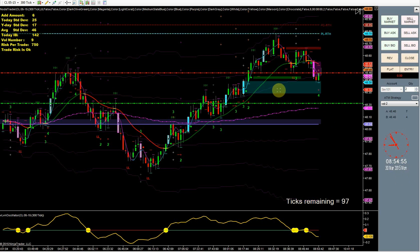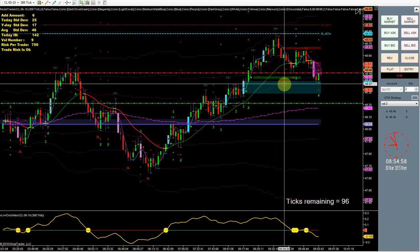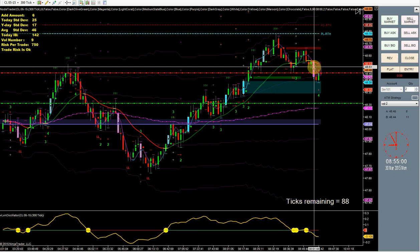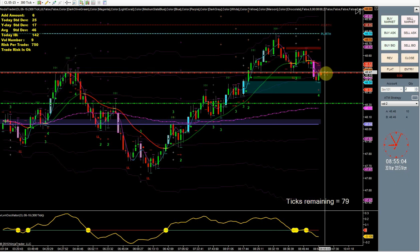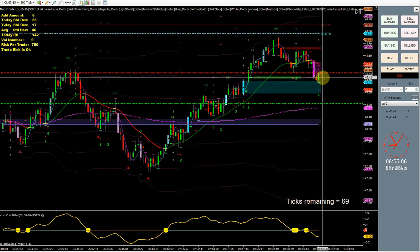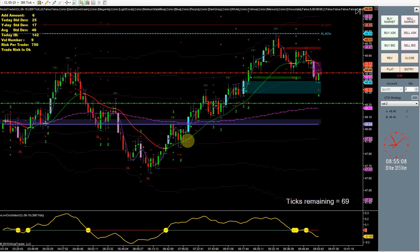As you guys can see here, we have a buying zone right here. We also have this selling zone, so we're kind of sandwiched in between the two. Gonna have to wait and see which way the market decides to push, up or down. So far it's been pushing up this morning since about 6 a.m. or so.